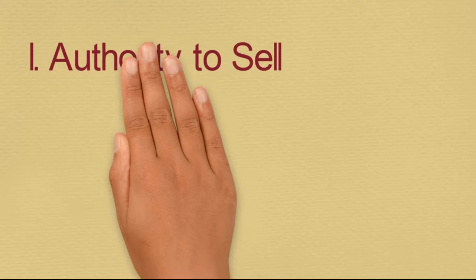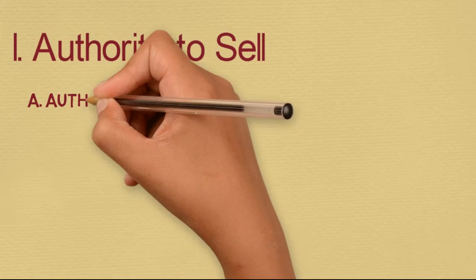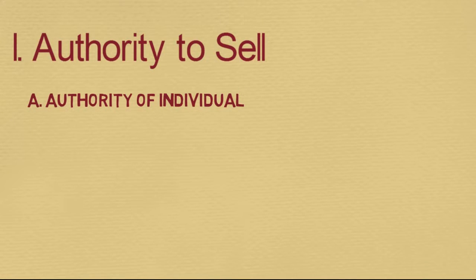Sellers need to confirm that they have the authority to sell. That might sound obvious, but there are still some pitfalls. A joint tenant cannot sell the property. They don't have that authority. Similarly, a tenant in common lacks the authority to sell the property. They can only sell their interest.